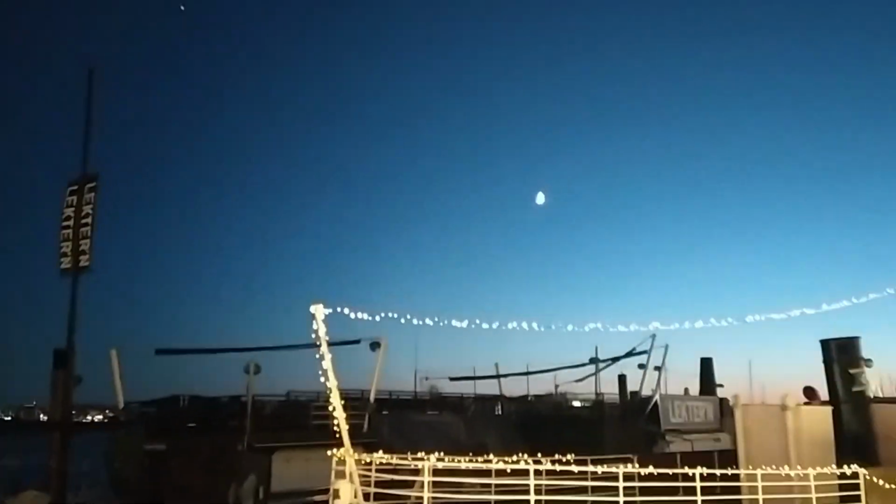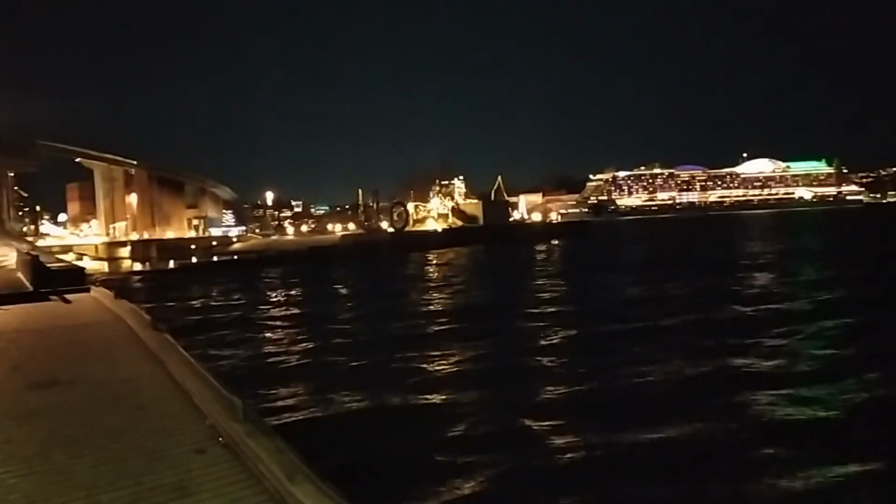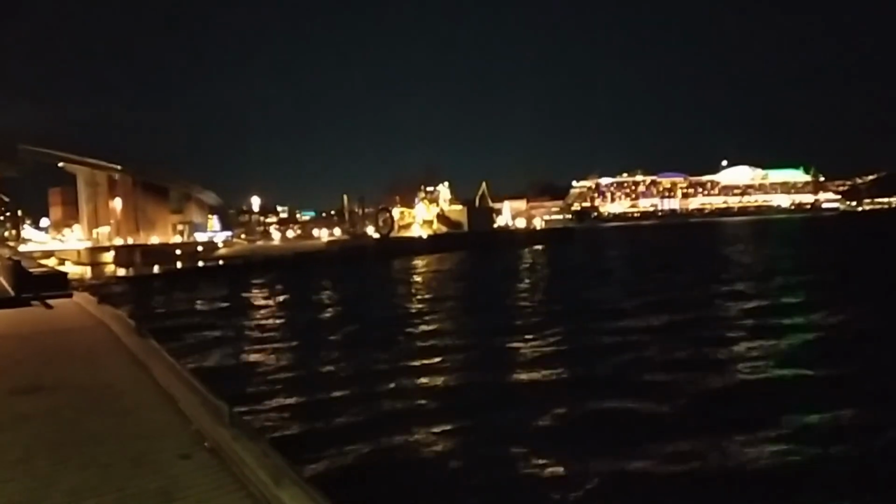Yeah, really nice moon tonight. I'm at the tip of Oslo. Here you can see the view of the city from far away. It looks way better when you look with my eyes. It's not that well captured in the camera, especially the moon.